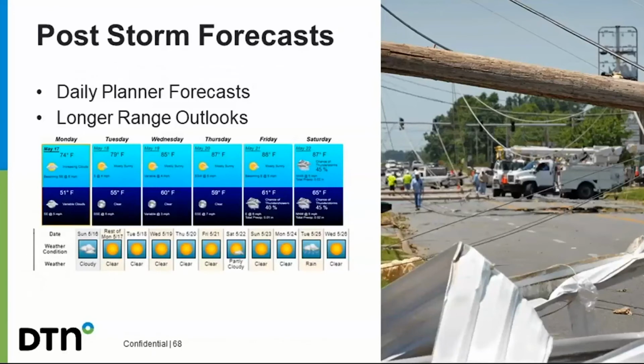And again, one last thing to reiterate is that post-storm forecast, giving an idea for some long-range planning. For example, in the image here, you're going to be out there for a while dealing with some of the infrastructure that has been damaged based on that storm event. Understanding what the forecast is for the next 5 to 7 days, and in the case of the images here, we're looking at nice weather, so that allows you to be able to catch up on that.